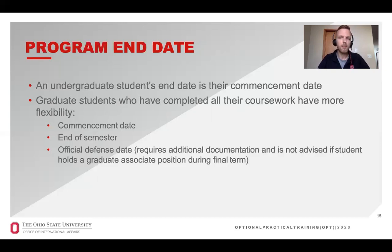Graduate students, though, you have a bit more leeway. So you can do the commencement date if you are graduating at the regular commencement. However, there's also the academic recognized end of semester option. I don't really like the name of this because it sounds like you're graduating at the end of the semester. But what the end of semester option is that you have a bit more time to finish your thesis or dissertation. You have through the business day before the next semester is set to begin.